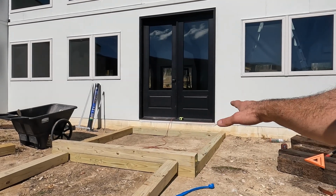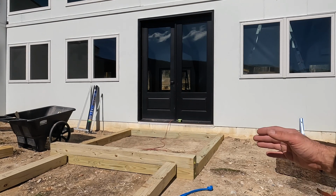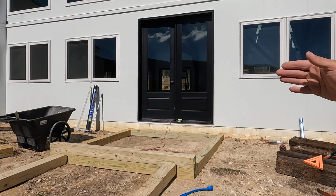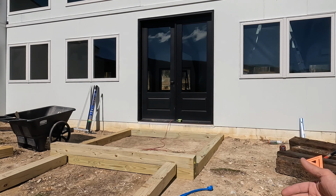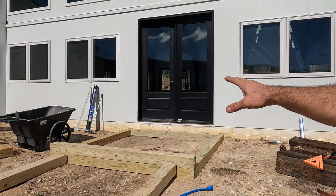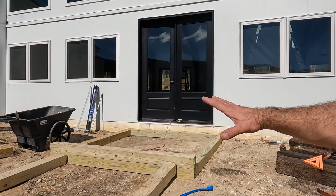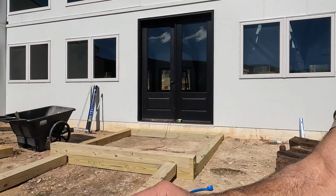So once I got it out on that 8x8, I actually like the look of that a little bit better than that 6 foot depth, just because the door is so big. I feel like when it's only 6 feet deep, it seems like it's just not quite big enough. So what we're going to do is lay that out just like this. I'm going to cut the pieces, start assembling it, and then I'm going to start to bring the rest of the steps out and turn it into a pathway that comes out.